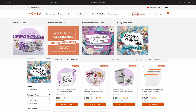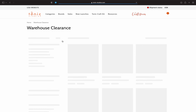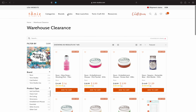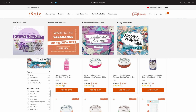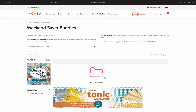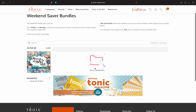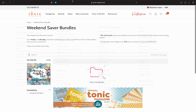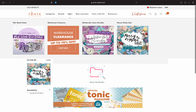Anyways, and then also you can go back to your sales. You can check out the warehouse sales. You can just click on that. They always have different stuff. But normally these always change, the midweek sales and the weekend sales. The weekend sales is pretty good. If they have anything left over from this past weekend, it'll show here. If not, then, because I know I checked it yesterday or the day before, and they still had items there. So, anyways, just wanted to let you know about this sale going on.